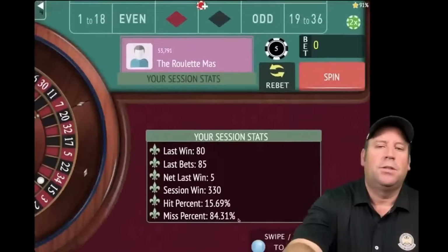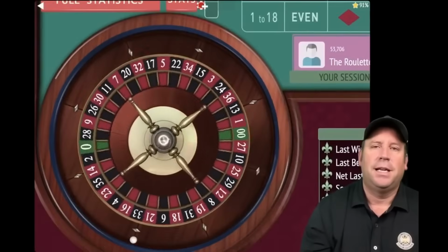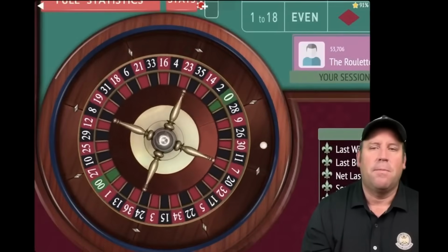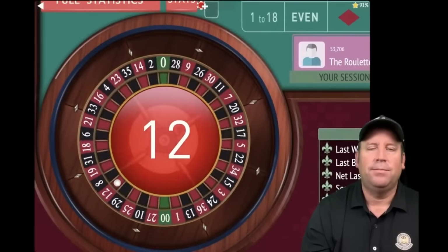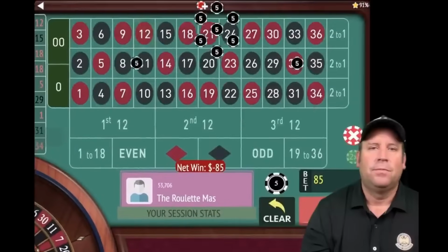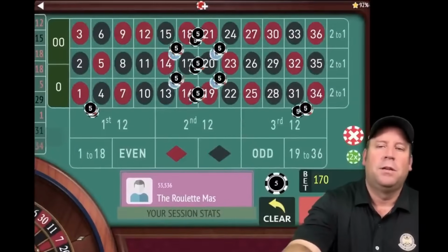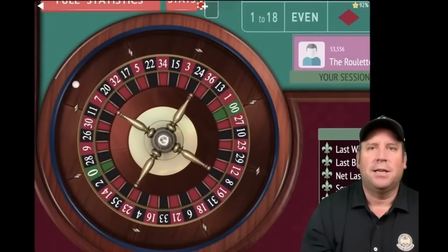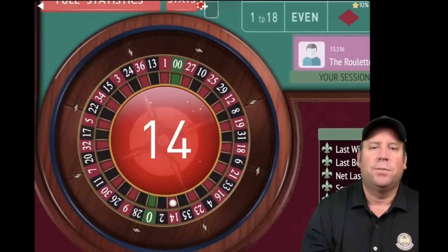So let's check out what we did there. We won 5. We'll just rebet and spin. Here we go. That's a 12 red. That's a loss, so we increase. But this time we'll double once. And again, that does the exact same thing as increasing by what we started with. But just on the first bet, remember that.